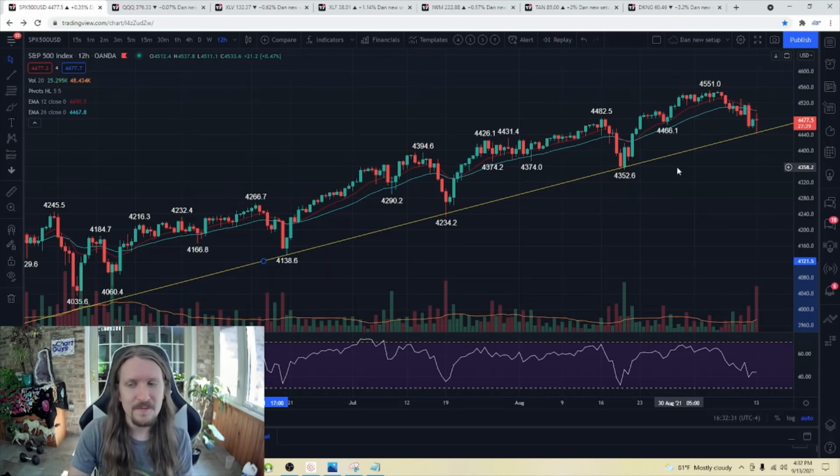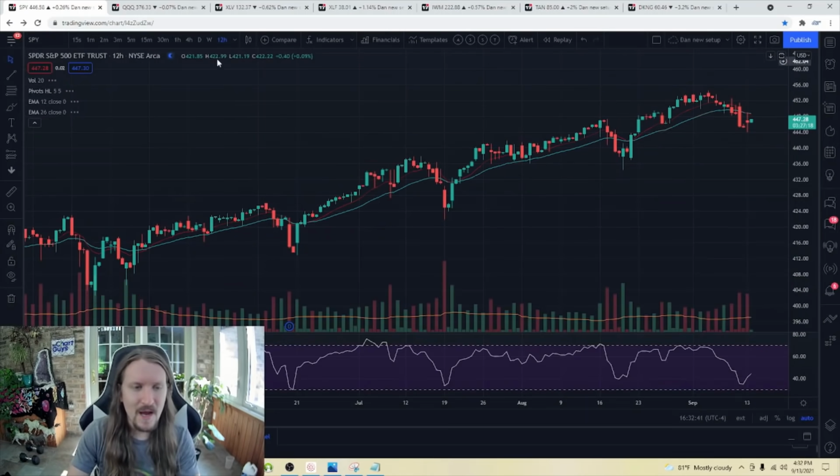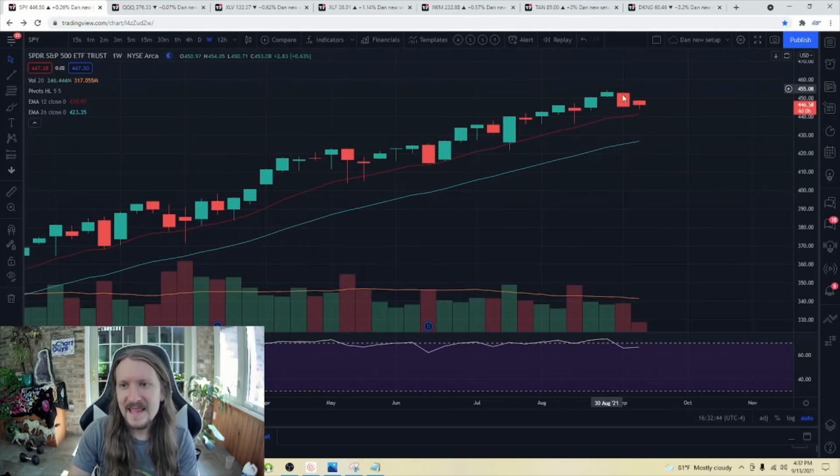So it'll be notable to me if that level breaks. If it holds, it'll be business as usual, bulls buying the dip. If that level breaks, it's not game over, because then I go to SPY and I look at the SPY weekly EMA 12, and that will be the next level to be tested shortly thereafter.